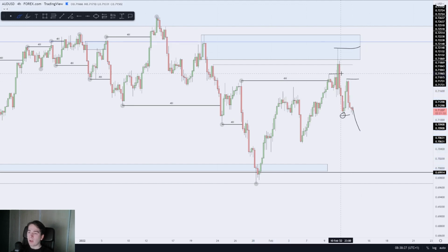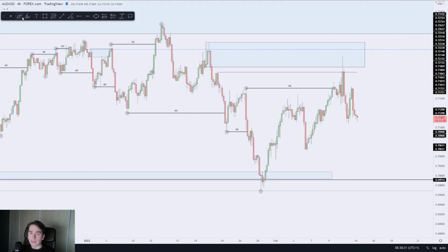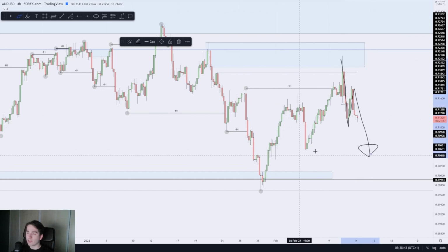Possibly I'm still going to do some research today to see if I can consider this area of price a pullback. I will let you guys know. But if we do consider a pullback, then we are essentially bearish at the moment, and we are looking for further downside movement, which would be in line with our overall bias on the daily and the weekly.